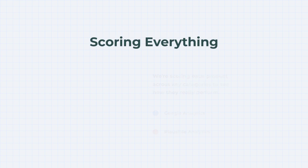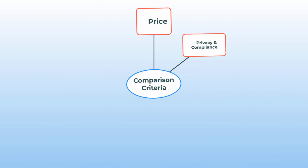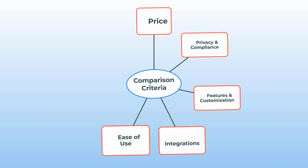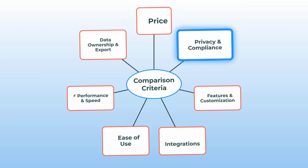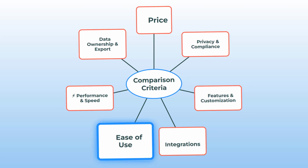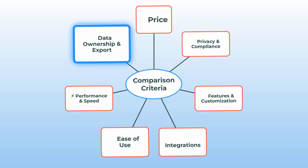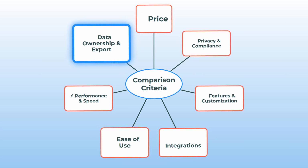Each category earns points, and at the end, you'll see exactly who comes out on top. The result might not be what you expect. All right, let's map out exactly what's on the table. We're comparing Google Analytics and Plausible on price, privacy and compliance, features and customization, integrations, ease of use, performance and speed, and finally, data ownership and export. Stick with me, because there are some wild differences hiding in here.